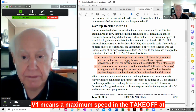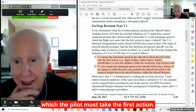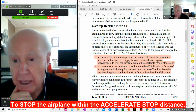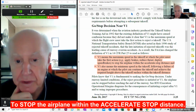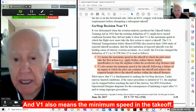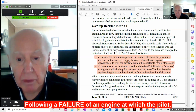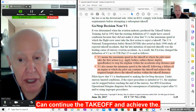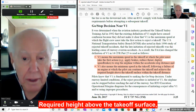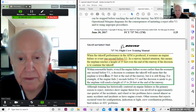V1 means the maximum speed in the takeoff at which the pilot must take the first action to stop the airplane within the accelerate stop distance. V1 also means the minimum speed in the takeoff following a failure of an engine at which the pilot can continue the takeoff and achieve the required height above the takeoff surface within the takeoff distance.